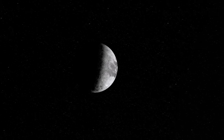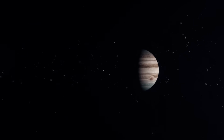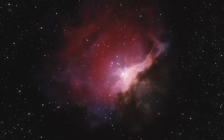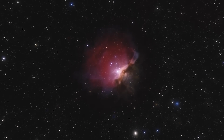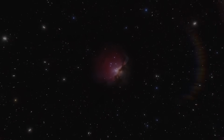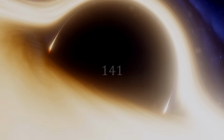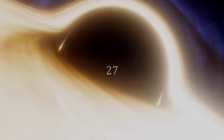And that is just a moon, one of the comparatively more simple objects in the cosmos. How many more numbers would it take to describe a planet, a star, a nebula? Or indeed, how many numbers would it take to describe the most massive single object in the entire universe? A black hole. The answer for these monsters may surprise you.